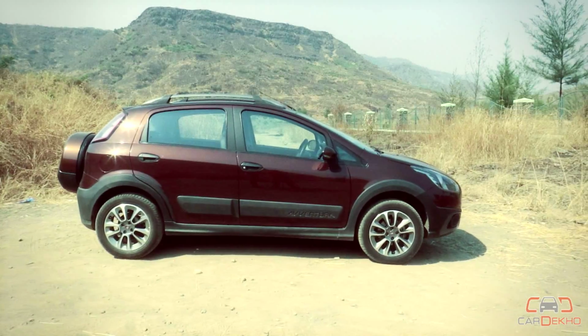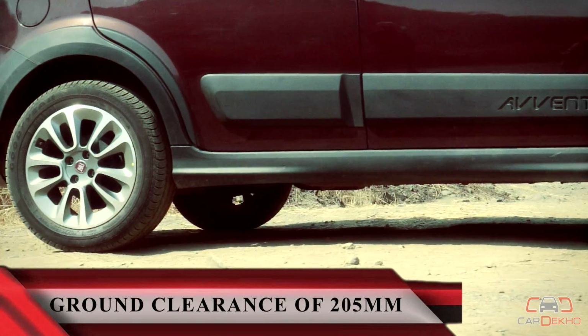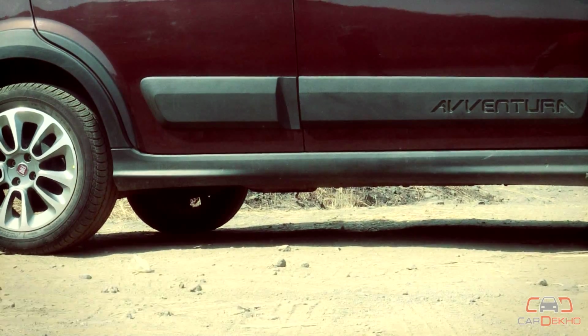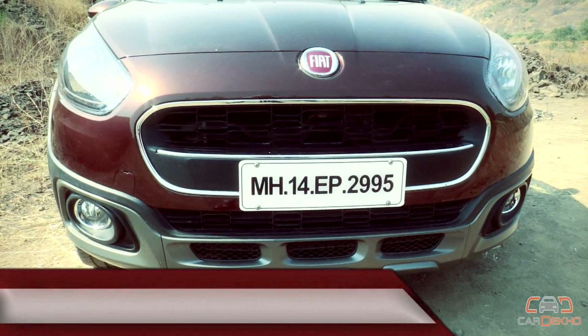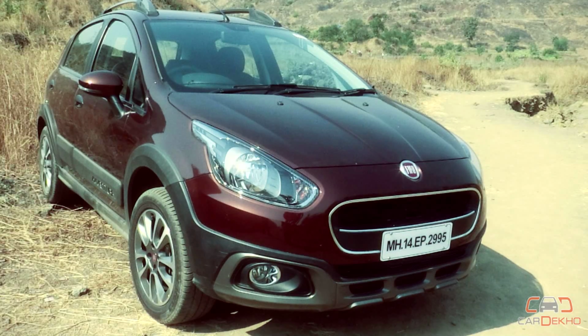The first thing you notice is the taller stance of the car. While the standard car has a ground clearance of 195 mm, the Avventura gets jacked up to an even higher 205 mm. At the front, the lower end of the bumper gets revised thanks to the car getting a full body cladding. 3 mesh slats along with the Fox skid plate give the Avventura a chin-up brawny look.